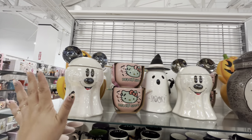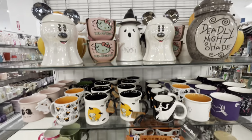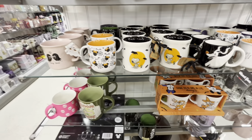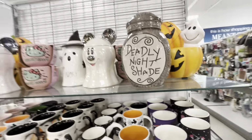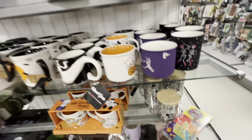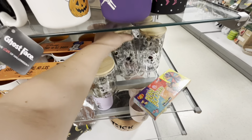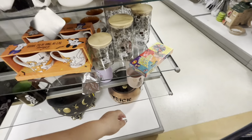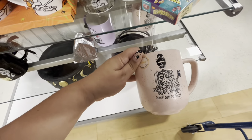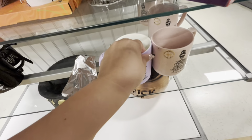So I'm happy the stores made a lot of each item. And I'm hoping all of you are finding everything you're hunting for. Because I keep finding all these hot items multiple times. Like they have these, the skulls, $5. And then the larger one is $6. And then this one is new, Death Before Decaf, $5. And then this guy here.